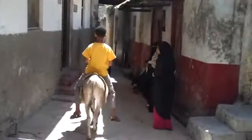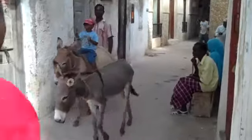The old town is made up of a labyrinth of narrow little alleys. Puts you in mind of maybe old Delhi or Marrakesh souks. Very atmospheric.